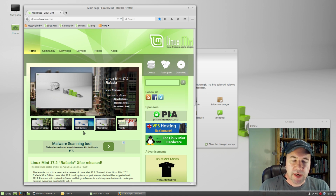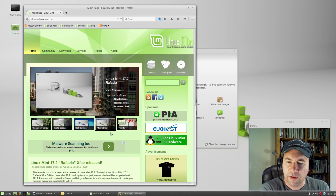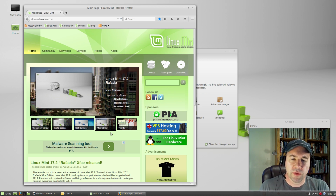some improvements made. KDE, of course, is the tweaker's dream. If you are a person that likes to configure your desktop to the nth degree, KDE is your desktop environment. XFCE is a lot like Mate, and in a lot of ways I consider Mate and XFCE to be competitors, in that they're fairly lightweight on the resources, very stable, fairly configurable, not to the extent that KDE is, but fairly configurable. But Cinnamon continues to be the flagship desktop environment for Linux Mint, and Cinnamon does have a lot going for it, as we'll see as we go through the review here.